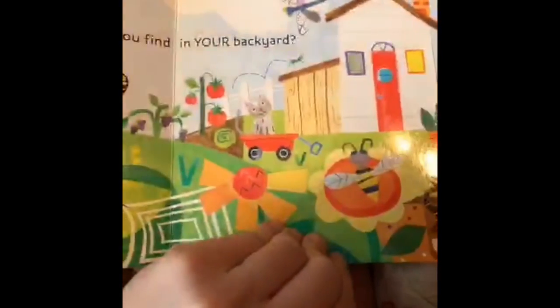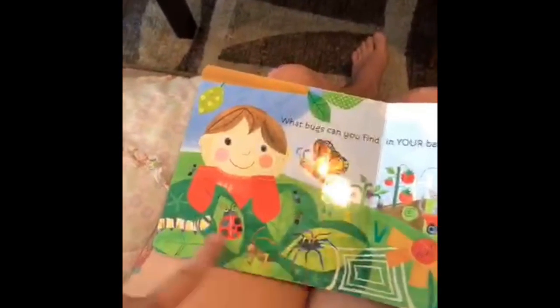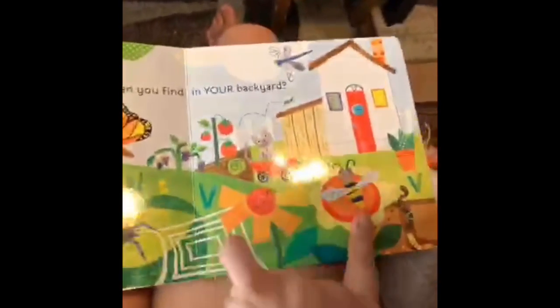What bugs can you find in your backyard? Wow, there's a lot of bugs in this person's backyard. They have spiders and dragonflies and bees and ladybugs and grasshoppers and caterpillars and butterflies. Wow. And ants. Oh, but see, they have a garden. Maybe because they have a garden, they have so many bugs there. Oh, and they have flowers.